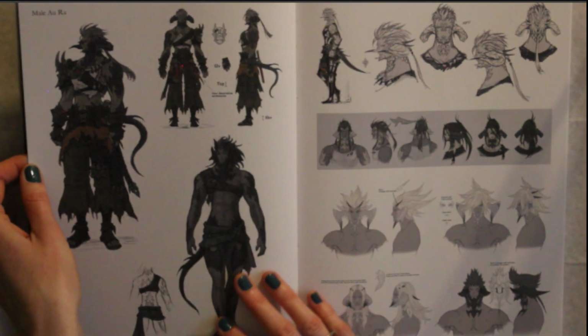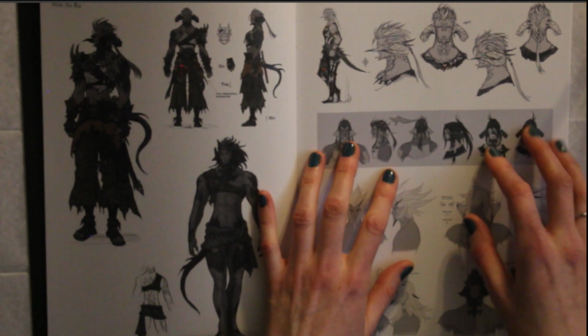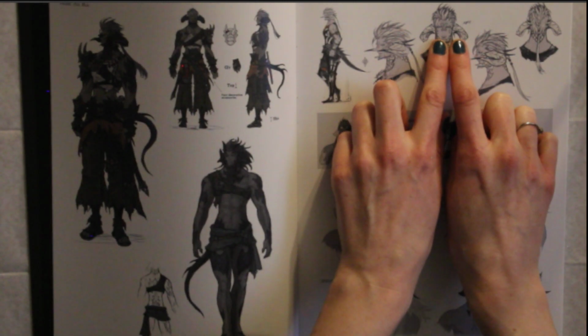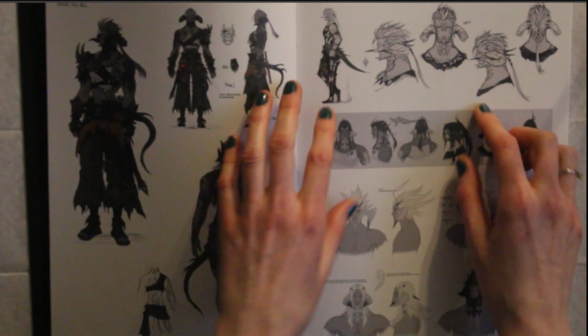So here is some concept art for the male Au Ra. They've got some pretty wacky hair, as you can see. And I really don't know how they sleep with these. They must sleep literally, like, I don't know, upside down, because would they not massively get in the way?